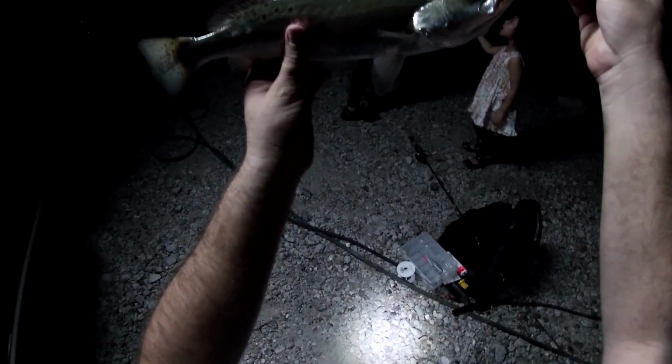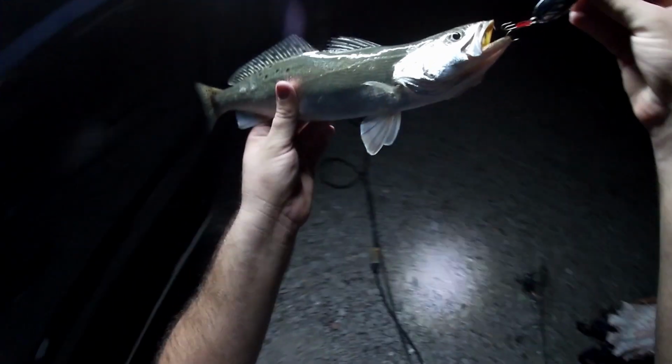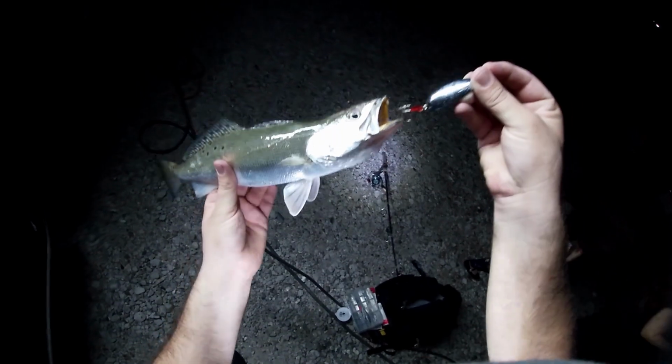Got him, babe. Nice, nice speck on the spoon. You guys see that? See how big he is?